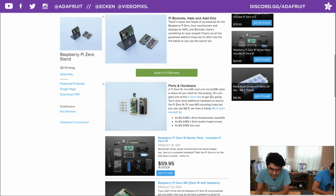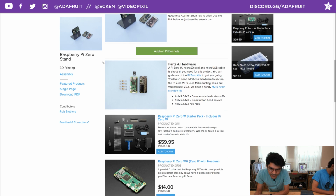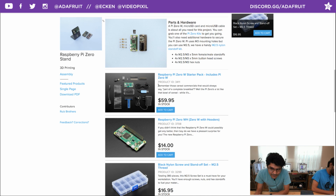We have this really nice Nylon Standoff kit. I know it's a 2.5 metric one. The Pi has M3 holes, but this is easier because it still works and you don't have to tap the mounting holes, so I figured we'd use those. We have quite a few Raspberry Pi starter packs.